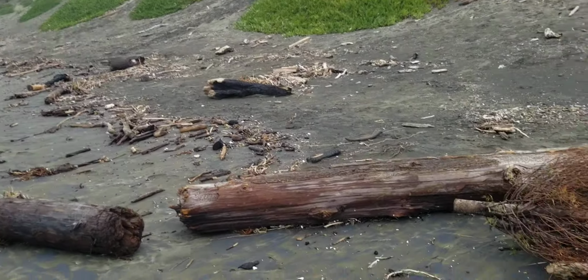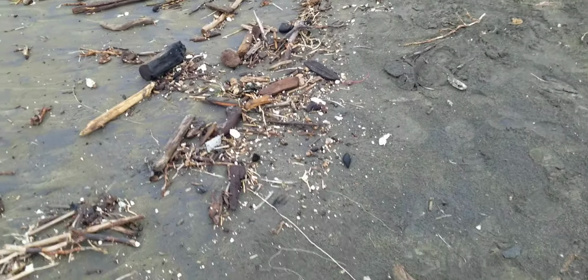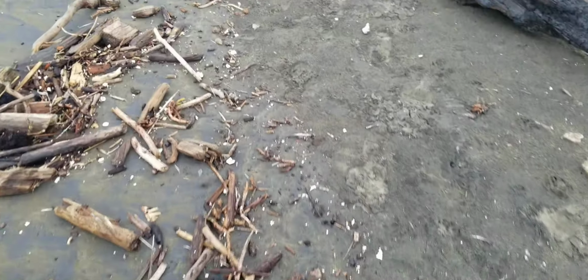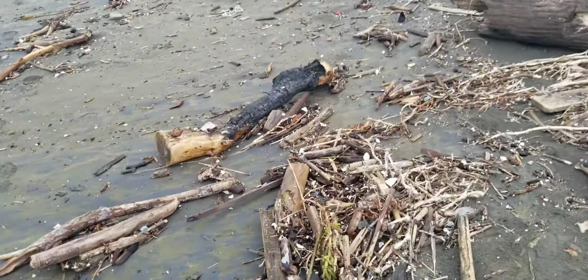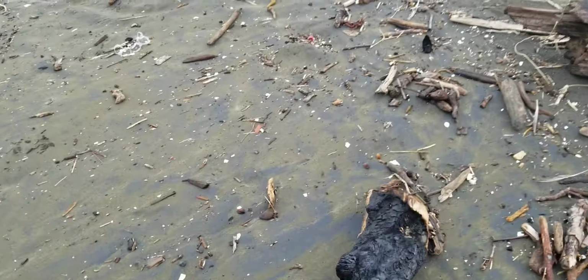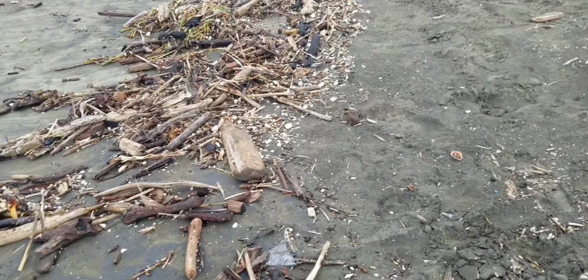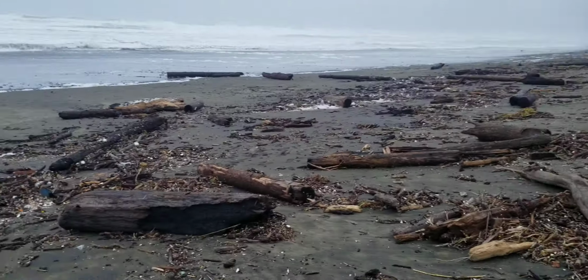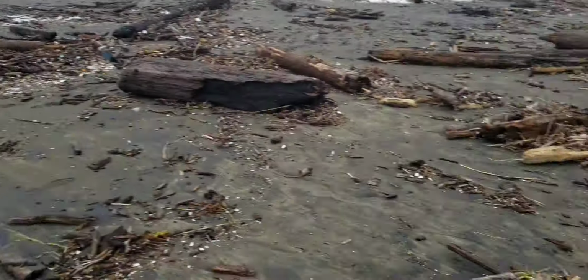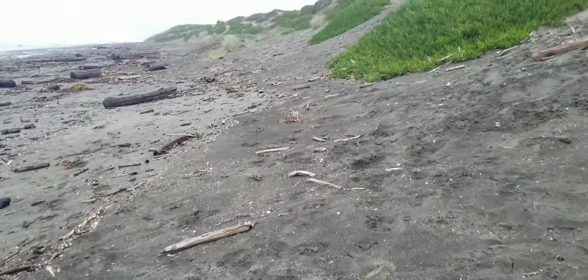As you can see the high tide line, here's how you can tell the high tide. See the line of debris that goes right here? We'll walk along it. This is how high the tide came up this morning, how far the water was up at about 7 this morning. It was here. So that's where the water ends. Came all the way up to here. We would have been dry if we were walking right here.